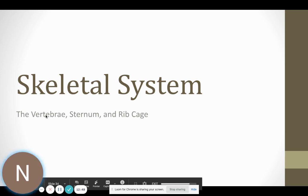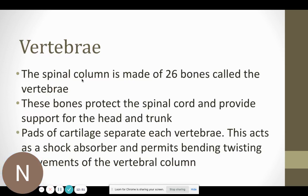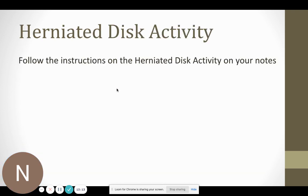So let's talk about the spine, sternum, and the rib cage. The spine itself has 26 bones. It's divided into 5 parts. We have pads of cartilage called the intervertebral disc that is in between each vertebral bone. This acts as a shock absorber and permits bending, twisting, and movement of the vertebral column.